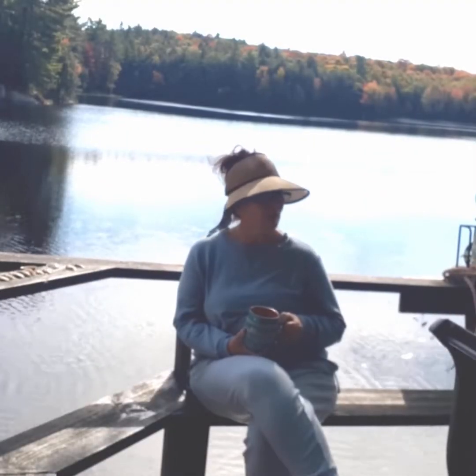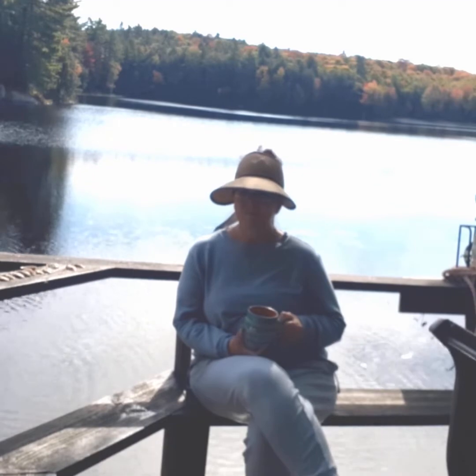My dream, and I will make this cottage my dream cottage.